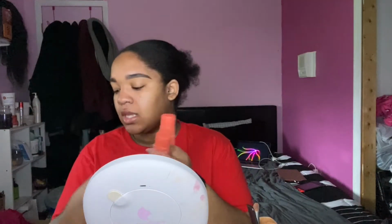So foundation, I'm going to use the Juvia's Place foundation. I have two different ones, and when I ordered them, I didn't know which shade was going to fit me best, so I got two shades that I figured would work pretty well. I have 435 Punta Cana and 410 Nairobi, and I still don't know which shade fits the best, so I'm just gonna mix them on the back of my hand.